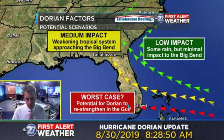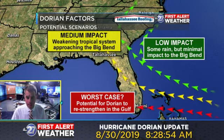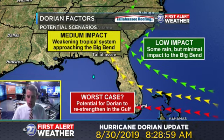Worst case, again, that has a question mark because you don't guarantee a worst case scenario if this thing comes out in the Gulf. It still could be low impact if it goes further west, but you just can't rule out some of these scenarios. This is low probability.